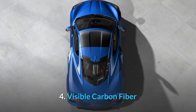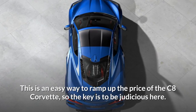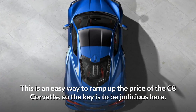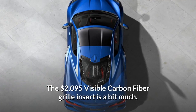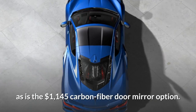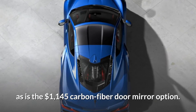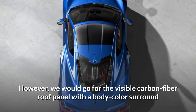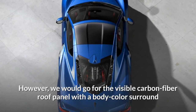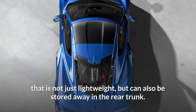4. Visible carbon fiber. This is an easy way to ramp up the price of the C8 Corvette, so the key is to be judicious here. The $2,095 visible carbon fiber grille insert is a bit much, as is the $1,145 carbon fiber door mirror option. However, we would go for the visible carbon fiber roof panel with a body color surround that is not just lightweight, but can also be stored away in the rear trunk.